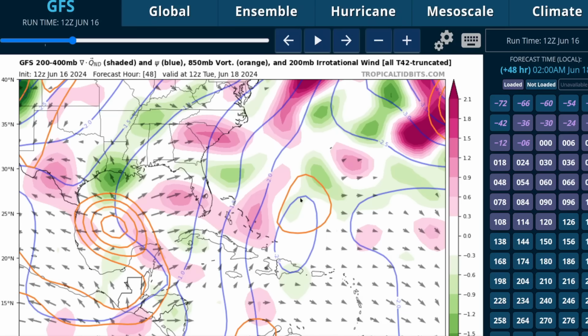And this is a fairly classic, almost subtropical kind of setup. Typically, tropical cyclones are underneath upper level ridges, not directly beneath upper level troughs. So this isn't a fully tropical situation.